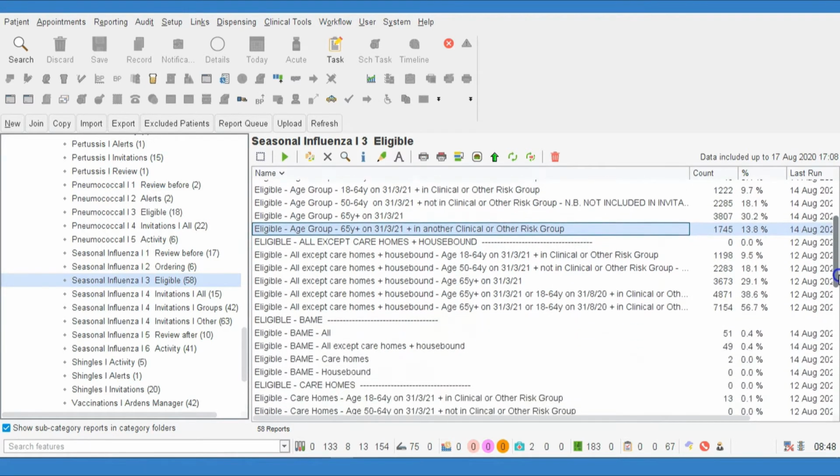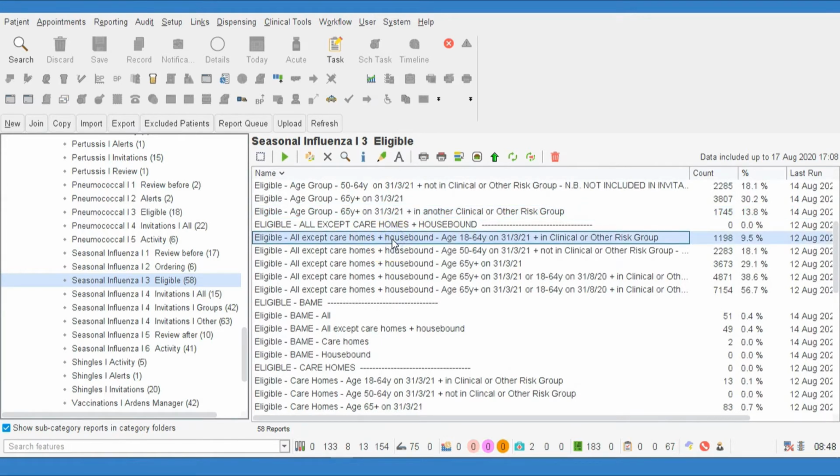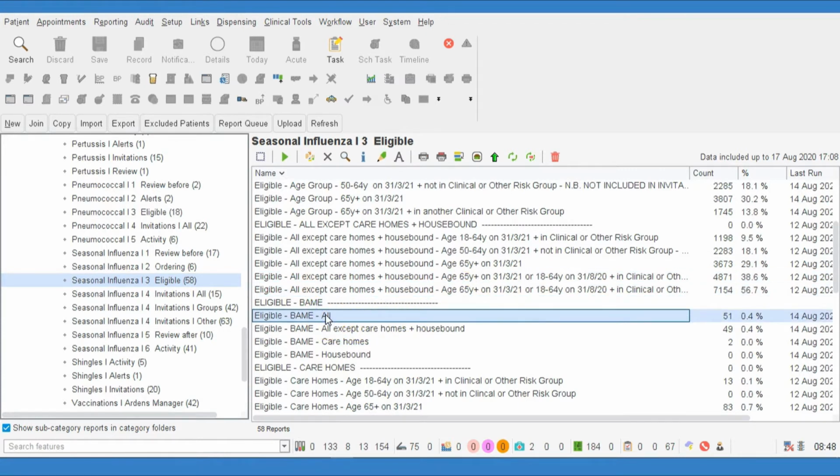And then we have, again, just showing you different ways to look at the same data really. So the 18-64 year olds, and these are all except care homes and housebound, 50-64, 65 plus, and 65 again. And then we have the reports to show for the ethnicity as well, again broken down, care homes and housebound, and individual reports for those as well.